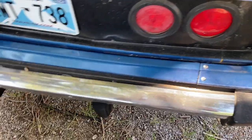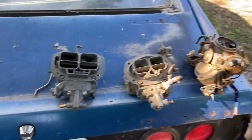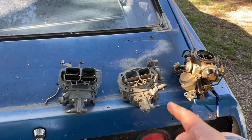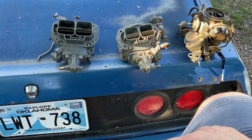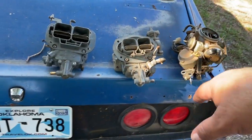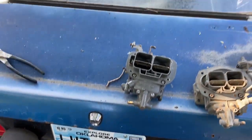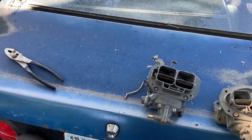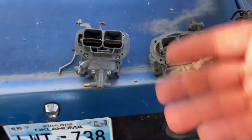So, for Courier, for Mazda B1600, B1800, early B2000, try to find a DFV carburetor. And just be mindful of all that stuff I said. The linkage, the choke, all that. Now, if you're putting this carburetor on something else, other things will come to a problem.